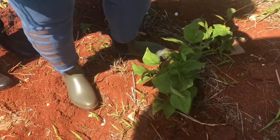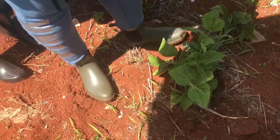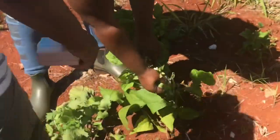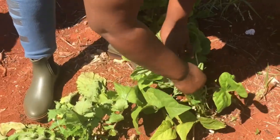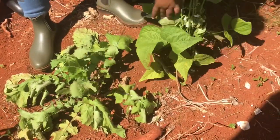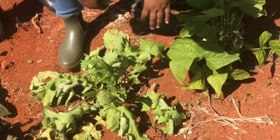Oh, we're going to cook some string beans, some callaloo, and some carrot, and have it with pumpkin. All right, some more string beans. Oh, these ones are small. The biggest tree has the smallest string beans. These ones need some more time to get bigger.